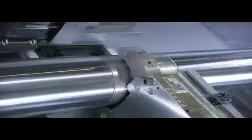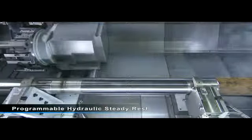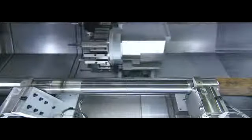To prevent issues of workpiece weight causing longitudinal deflection and impacting cutting precision, you can select a suitable movable hydraulic steady rest for workpiece support that can increase your production efficiency and maintain cutting precision.